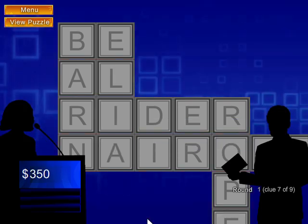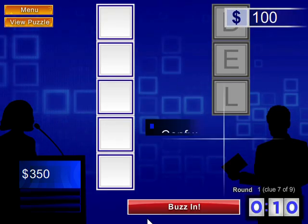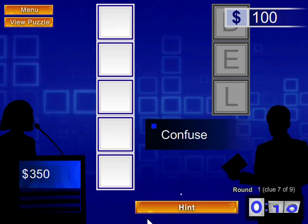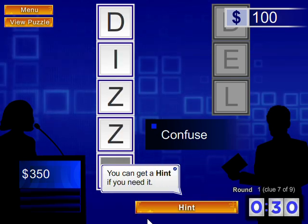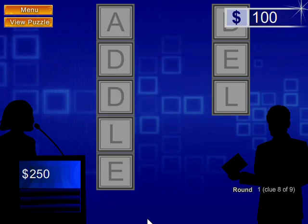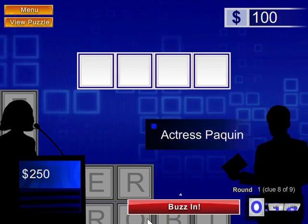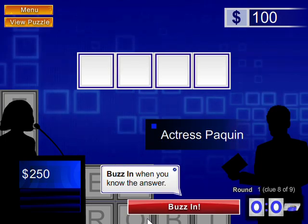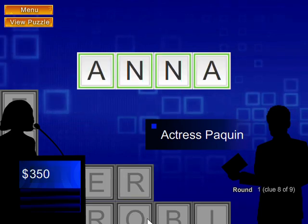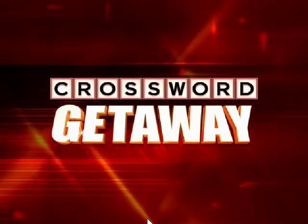Here is our next clue. Our next clue. And you also discovered the crossword getaway.